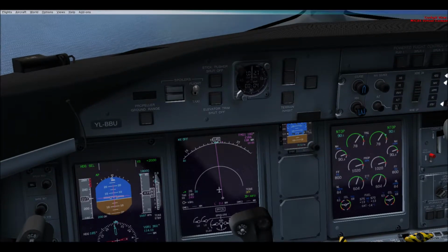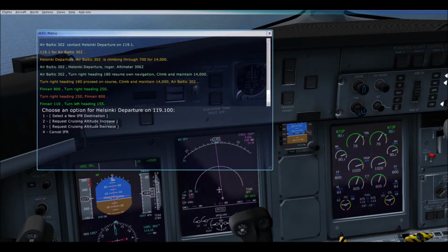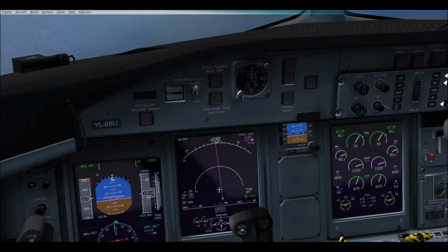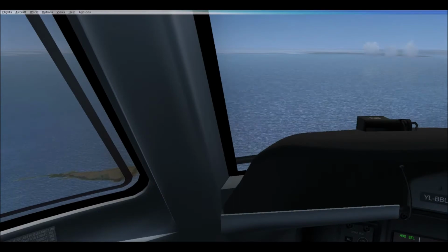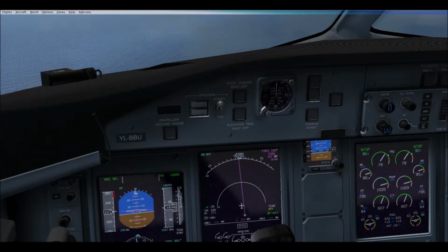So, 4 minutes after taking off, just passing 8,000 feet, we should be speaking to Tampere Center or something like that.